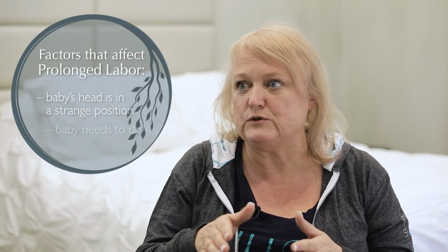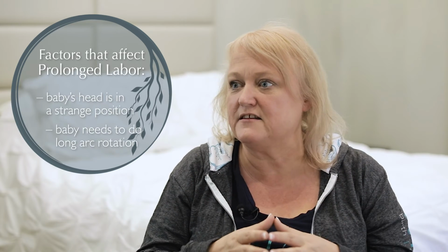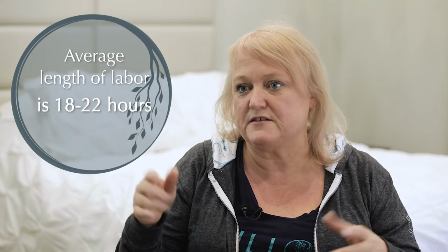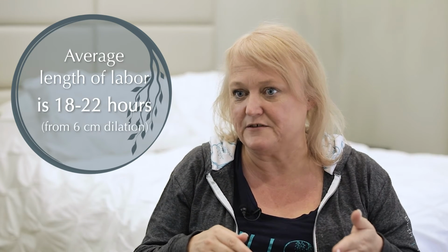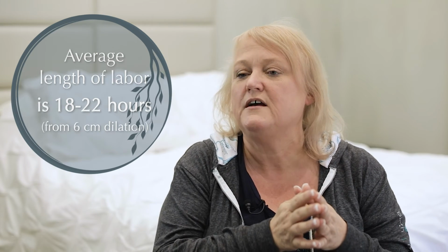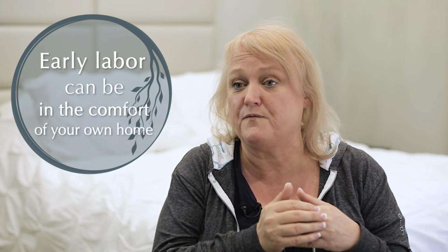But everybody's different, and the baby's head might be in a funny position, or your baby might need to do that long arc rotation, and that can sometimes take a lot of hours. I mean, they say average length of labor is 18 to 22 hours, but they mean that from 6 centimeters. If it takes you 2 days to get to 6 centimeters because your baby needs to move, that's what can happen. But usually that can be done at home in the safety and comfort of your own home.